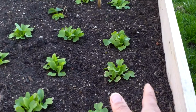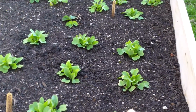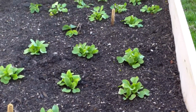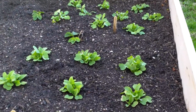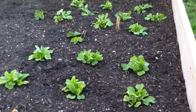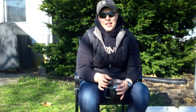They may not look like the best radishes, but hey, they're still alive. And what I find interesting is that they even look better than the broccoli and peas that were actually covered. So if you have a theory as to why that worked, let me know in the comments, because I want to know why.